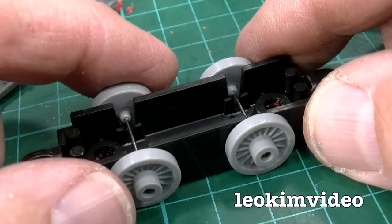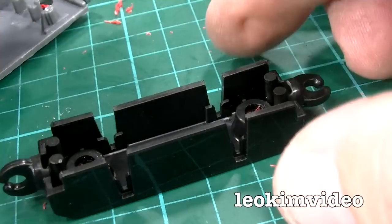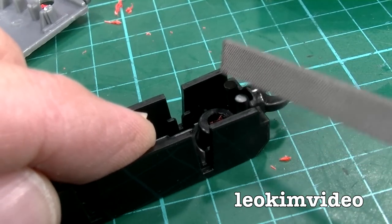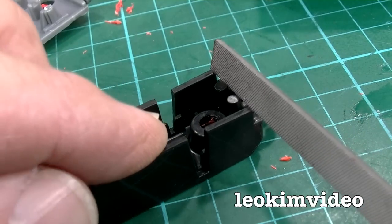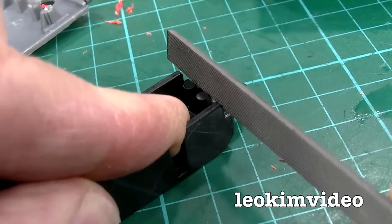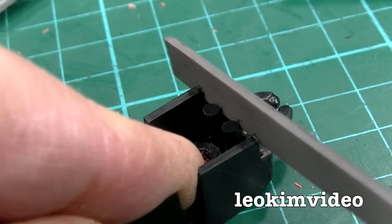Got it down on the bench now, just for the time being, we'll work the wheels out next. What I'm going to come in and do with a nice hand file here is just very carefully, and not taking too much off at all, file this area here, and it'll take away the tightness of the top of the Troublesome Truck fitting over the Adventures base.